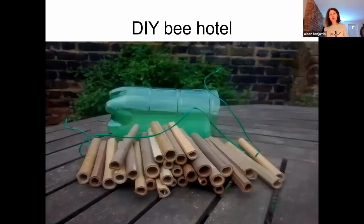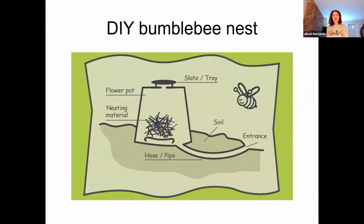You can even make your own do-it-yourself bee hotel with some cut bamboo and an old water bottle. Just make sure it's attached securely, not swinging around, and it's in a warm place about 1 meter off the ground. You should be okay. And you can also try and make a bumblebee nest yourself.